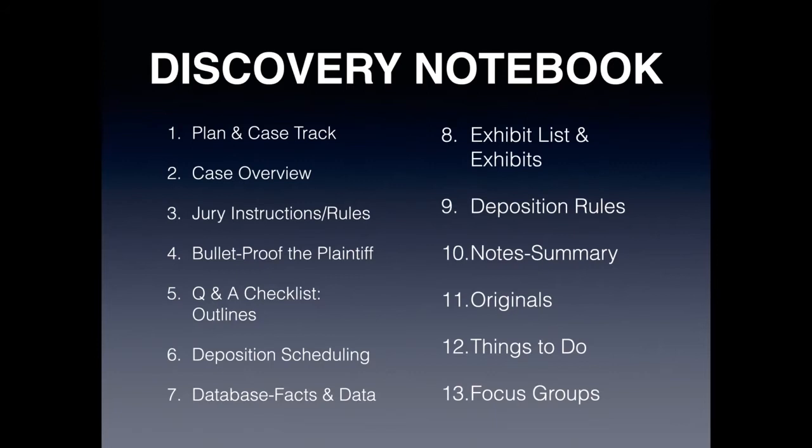Notes and summaries is just where we capture our notes or summaries following any deposition. It helps us wrap our head around whether or not we made the points we wanted to make and what we need to do moving forward. Originals is just where we store the original deposition, things to do or things we need to follow up on. And for focus groups, if we do any focus groups in-house or remotely, we want to be able to see what the focus groups like or don't like in our case, or what they need or don't need, and incorporate that into the case moving forward.